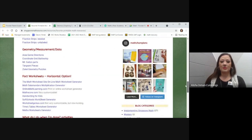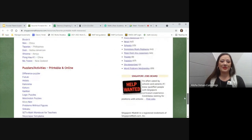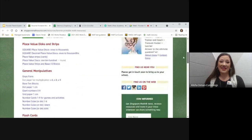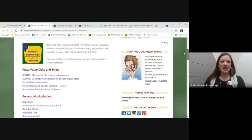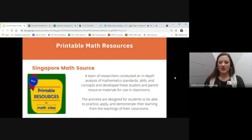Your students can play them in the car or at home or at any time, like family game nights or any of these. It would be really great to incorporate math games into that. So this is just another resource for you to use. If you have access to a printer, these would be a really great resource for you.